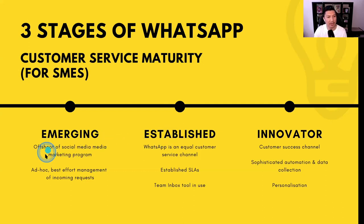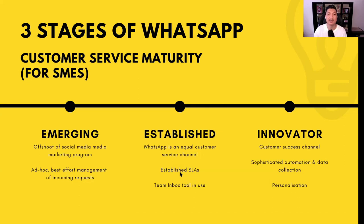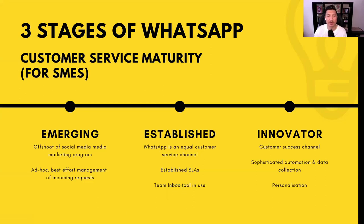And if you're just starting off and still doing ad hoc and best effort management for customer service, what you want to do is get to where you have one channel, ideally WhatsApp as the main channel. It's easy, you know, everybody knows where to go and get support. Have established service level agreements, which is just systems and expectations. This is what to expect, this is what we're going to do, and this is what we follow, right? And then have a team inbox tool that you use, a simple one. Because you cannot be the best if you don't have the right tools, right?